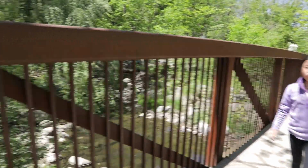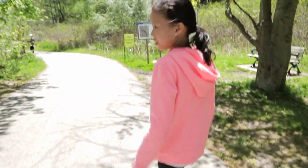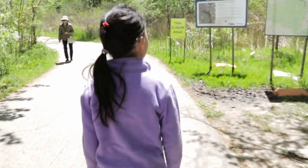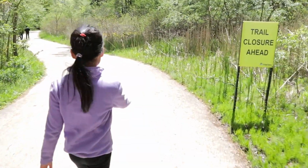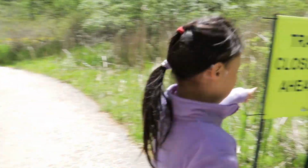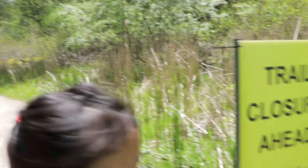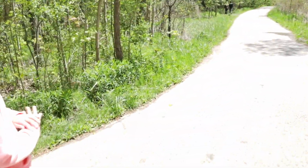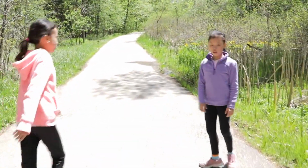Oh! There is fish! Those are some mackerel. What's that say? Trail closed ahead. So what does that mean? If you hear that, my dad is talking behind us. So what does that mean?